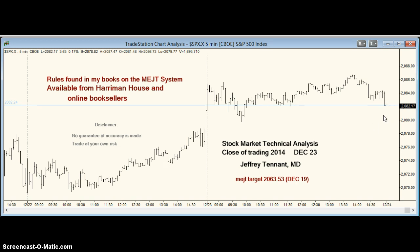The signal can be invalidated by having a gap over this high. I'm not totally convinced the high of the move is in, although it certainly could be, and I still have not acted on my prediction.